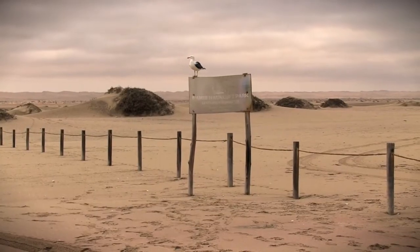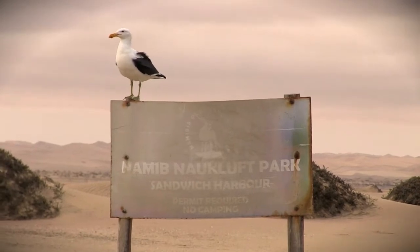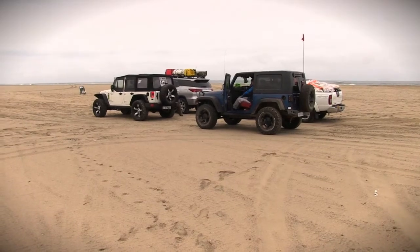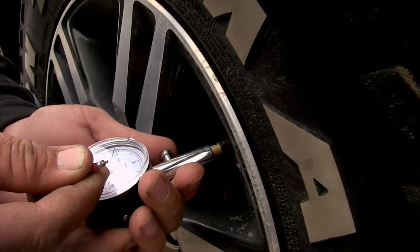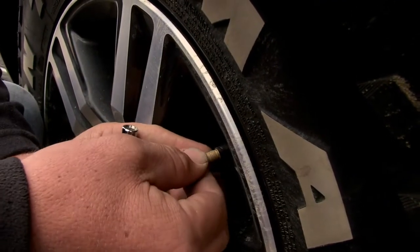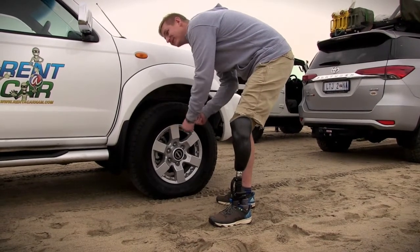It's quite a way to drive from Walvis Bay to Mayop Bay, and this journey of just over 200 kilometers is a bit of a challenge in itself. So before the convoy sets off, the tires are deflated to one bar. This ensures that the tires float more on the sand than drive in it, which is exactly what you want in soft sand.